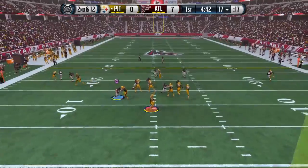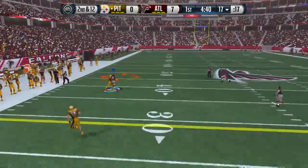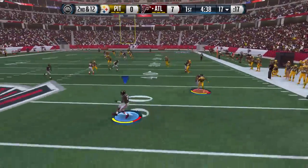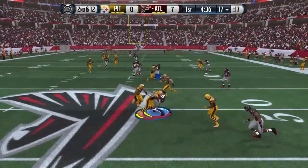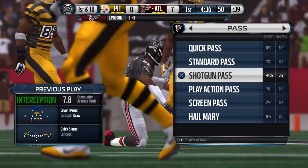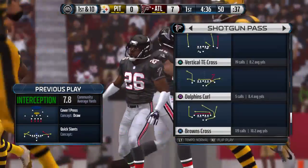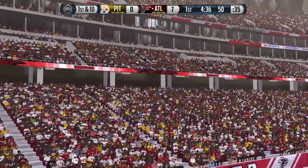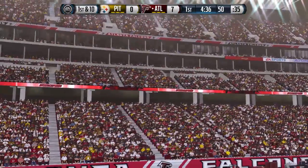Second and 12. They bring him to the turf. Give a lot of credit to the defense this time. They got the offense backed up. It's inside its own 20. They're aggressive, and being aggressive gives them a chance to get the interception, and they make it. Nice play.